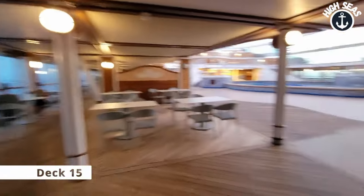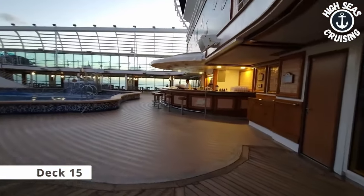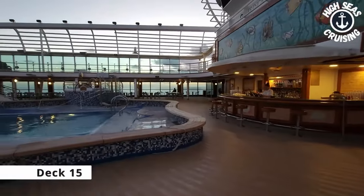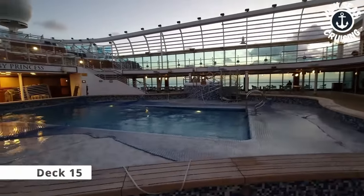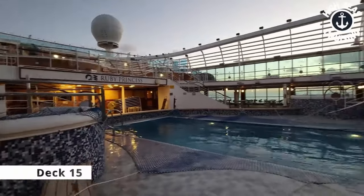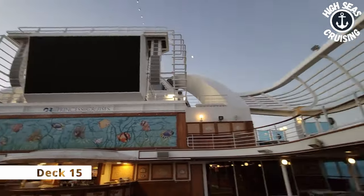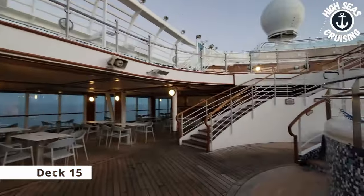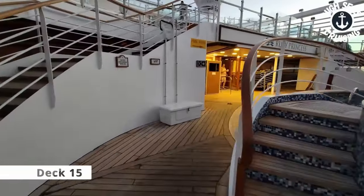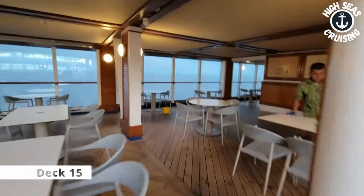And that brings us out here onto the pool deck here on deck 15. So you have one of the pool bars, the main pool area here, or one of your main pool areas here, has two hot tubs, the jumbo screen. Your entrance to the midship elevators is over there. We are going to keep moving aft.